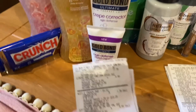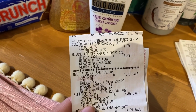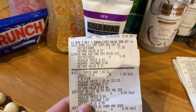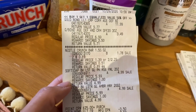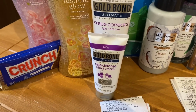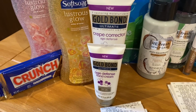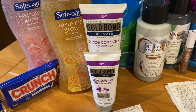So on my first receipt here, I have the Gold Bond. I have the Nestle Crunch Bars. I added those because I was doing register rewards, so I just put those in there. And then I had the soft soap. So I had him scan my $25 coupon there and all that good stuff as soon as he scanned my other items. So he did scan it, no issue, and then I had the digital one clipped to my account.